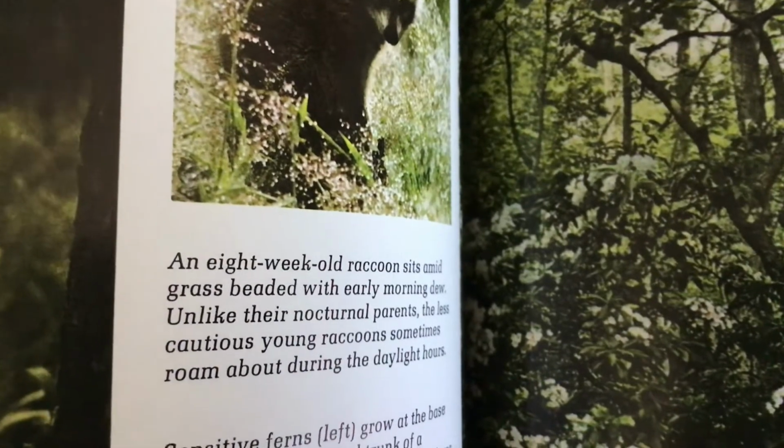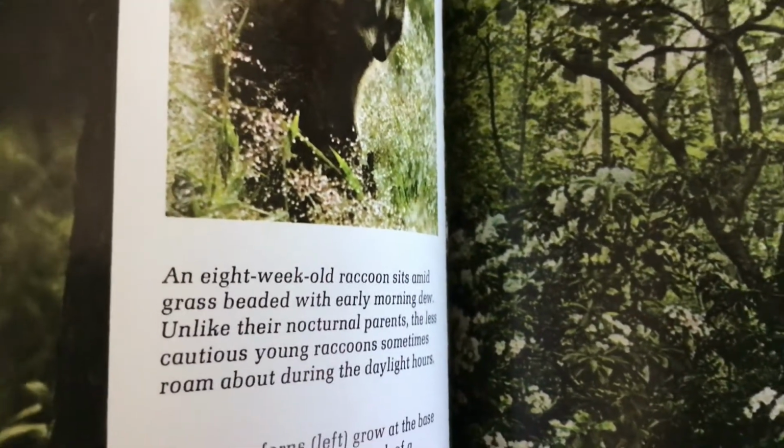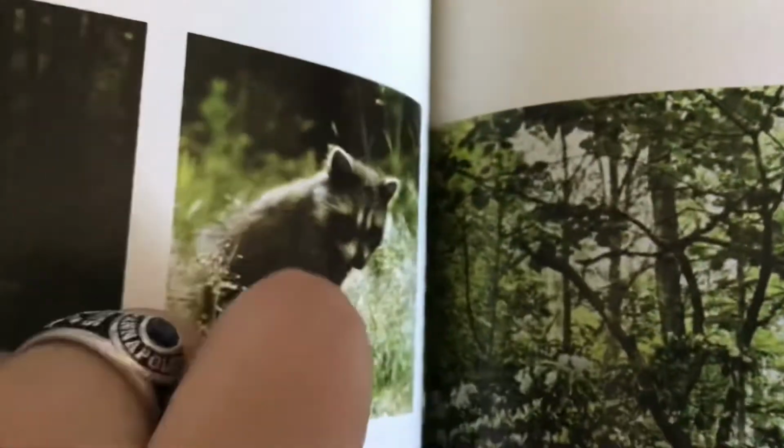An 8-week-old raccoon sits amid grasses beaded with early morning dew. Unlike their nocturnal parents, the less cautious young raccoons sometimes roam about during the daylight hours.